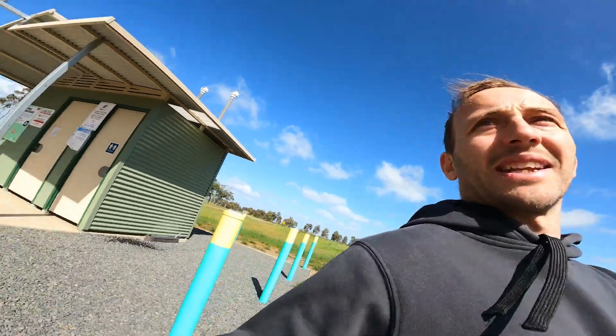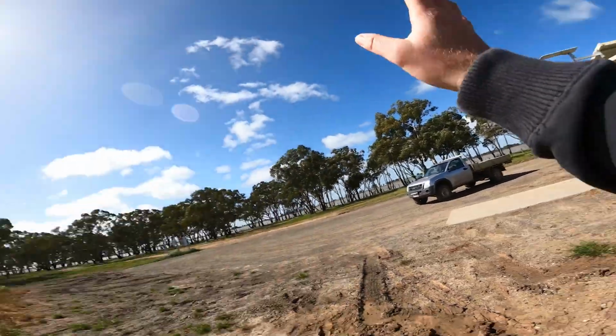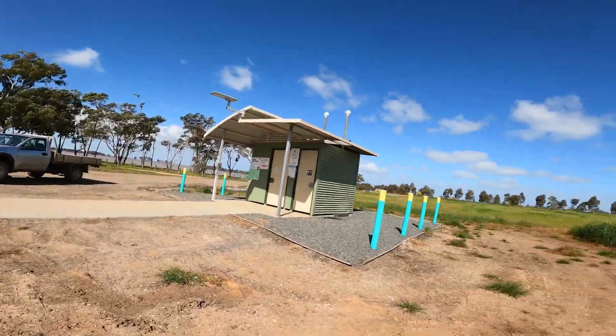Alright, so this is what the amenities consist of, is literally just 2 long drop toilets, but better than nothing. So they're within close proximity to the camping areas and to the lake, so can't complain at all.